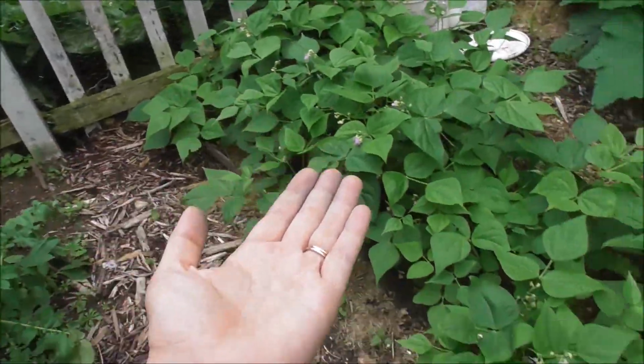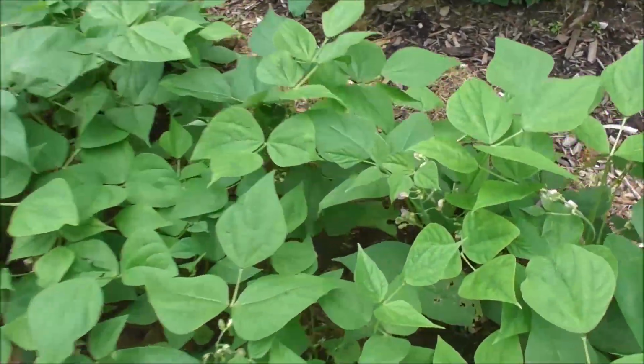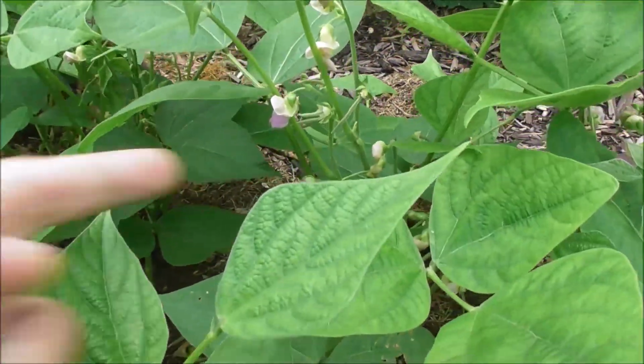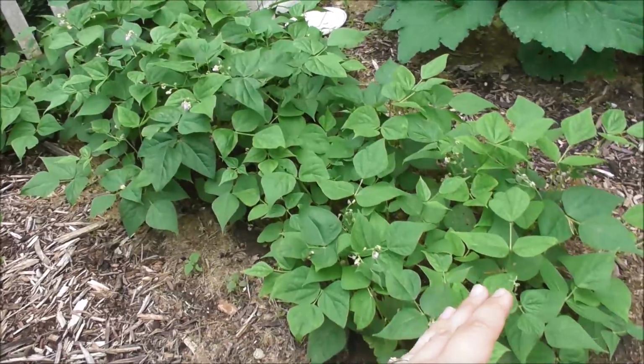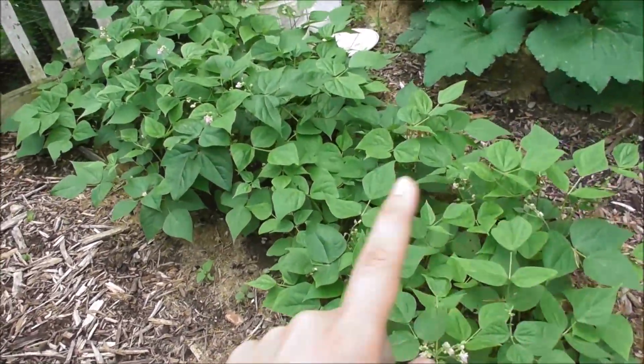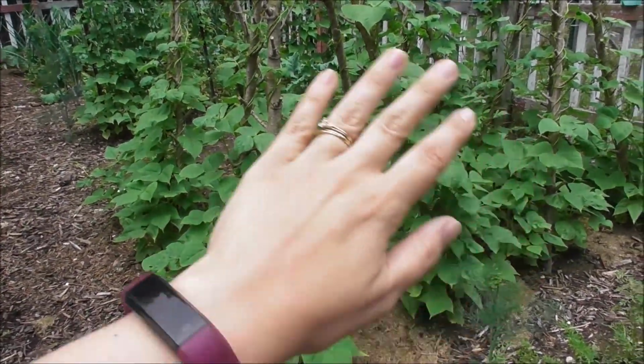And then bush beans here. These are just flowering, so I expect that we will be having beans. You can see the little baby beans in the next week or so. This will probably be enough for our family to eat for meals, not enough for canning. I'm hoping that the pole beans, the large amount of pole beans, will be our canned beans for winter time.